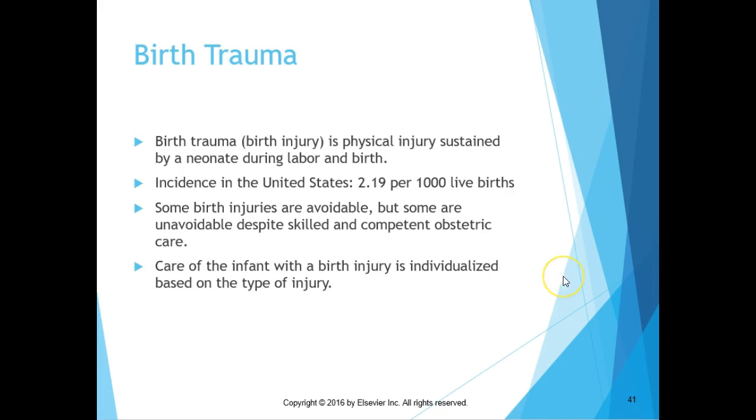So birth trauma, you guys, is really difficult when there's a very rapid delivery. The baby can have skeletal injuries, can have head injuries. Then we know that can lead to bilirubin problems. We can have a shoulder dystocia where the shoulder gets stuck, and we can have all kinds of problems.